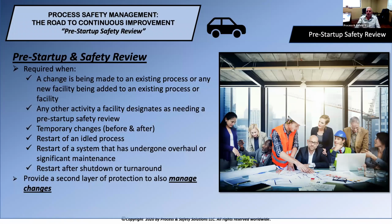Also, restart up of idle processes. A lot of facilities will idle equipment, maybe during the summer or the winter, et cetera. When they're restarting that equipment back up, you must and should go through a PSSR to make sure that everything's in place prior to that.